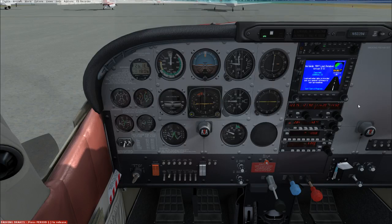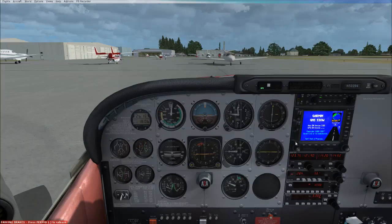Flaps, retract. And that's that checklist. Next one's before takeoff. Oh, there. I accidentally turned that off. So while they're raising, let's test our annunciators. Alright, pitch trim stayed on, that's normal.